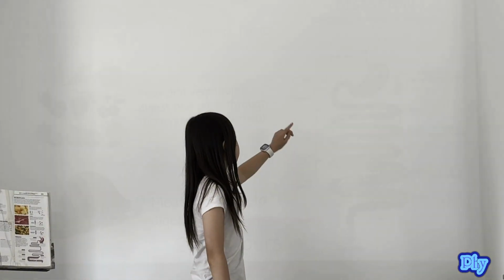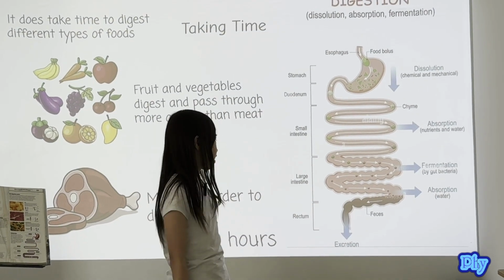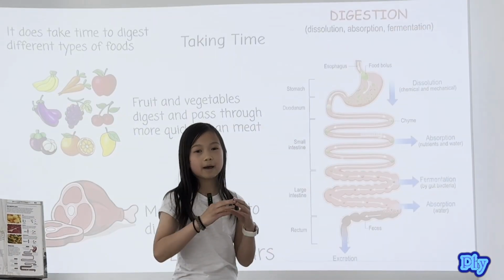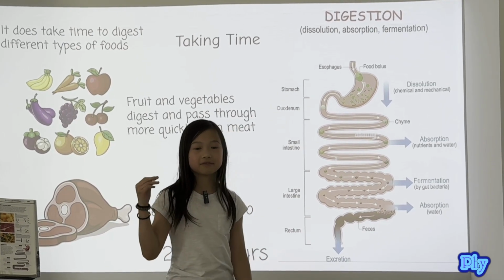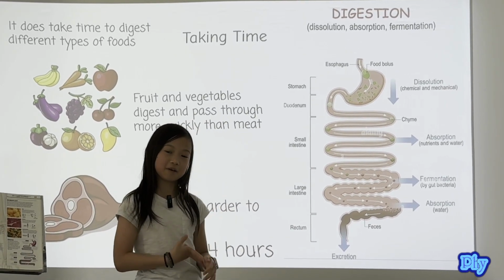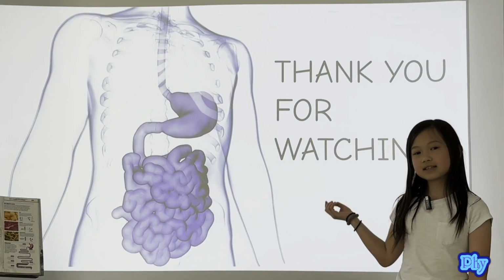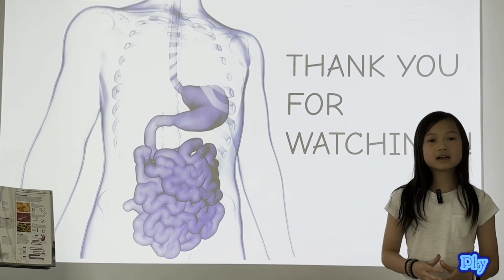And then it goes down the small intestine first, and that's where the nutrition goes. After that, it goes through the large intestine, which is where all the feces and leftovers go through, and then you extract it, which is your poop and your pee.